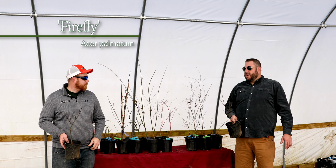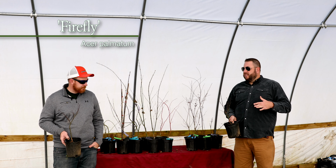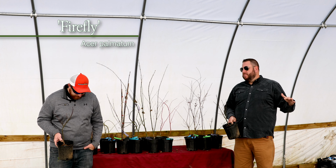Hey, shout out to Chris Adler. He gave me that artwork back at our last open house. He gave me a picture of Firefly he took. It is my favorite variegated tree. Like, it just can't be beat.